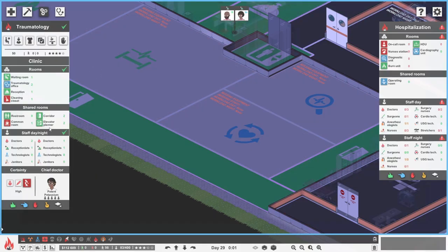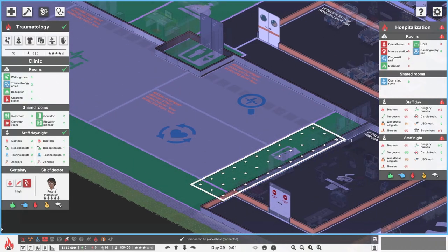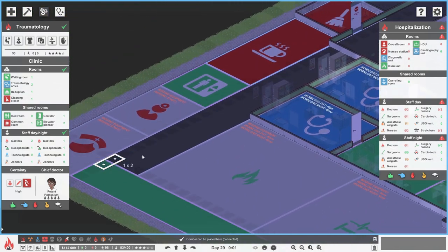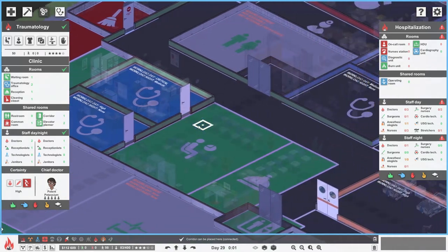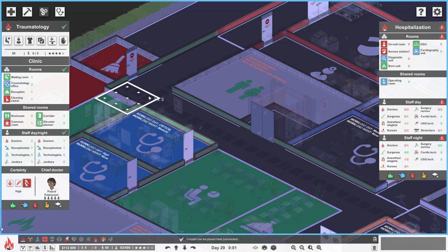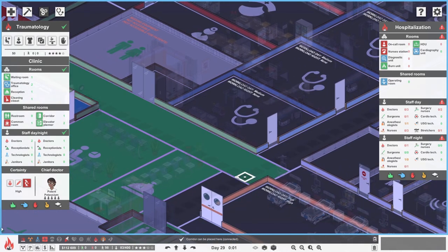Also, we can put the corridor back in properly. Now, hang on a minute. I've not done the corridor very well. It's thinking it's two corridors, which it clearly doesn't need to be. So like that, that's all one corridor. And then, yeah, then it can go like that. And it can come round here like that.